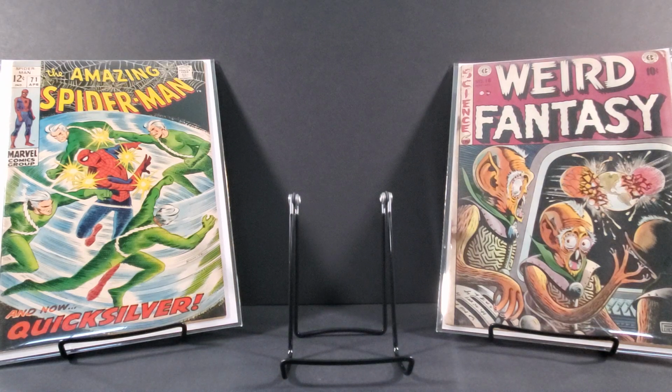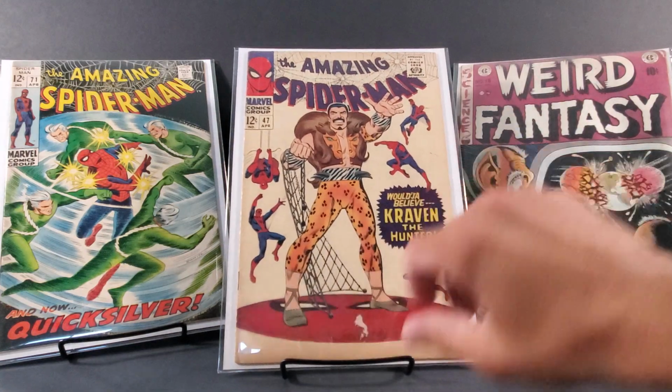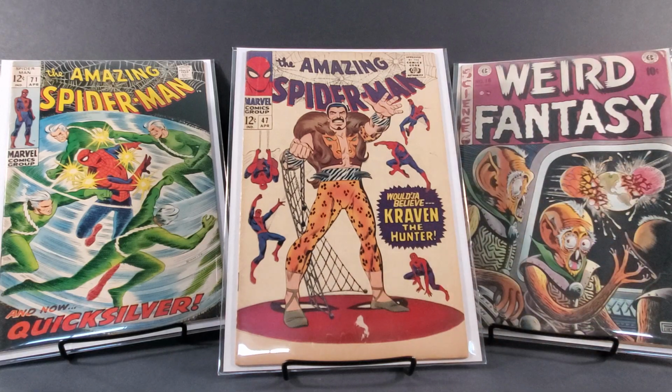Now these two I didn't have, so I was just looking for these specific issues in the middle of the Spidey 1 to 100 run. Amazing Spider-Man number 47. Again, another one of those full white background covers. This is John Romita. You can see it's tanning. Got a tape pull there, but still, I think I won it cheap in the $30 range, something like that, and I didn't have it.